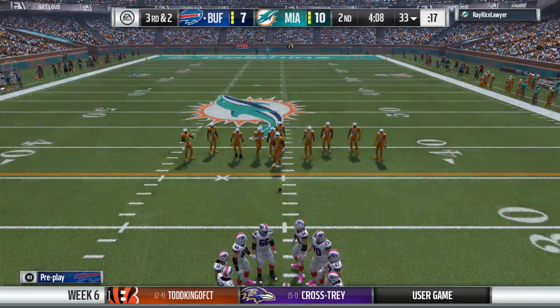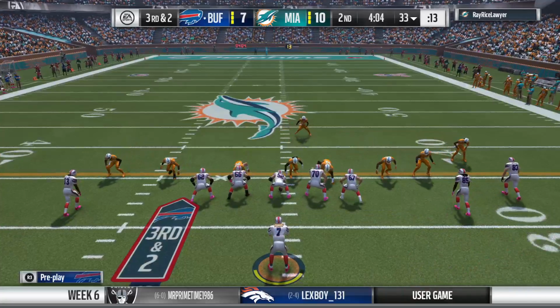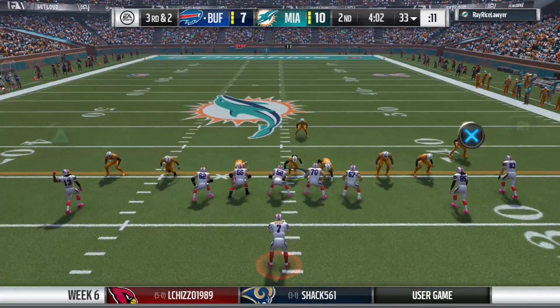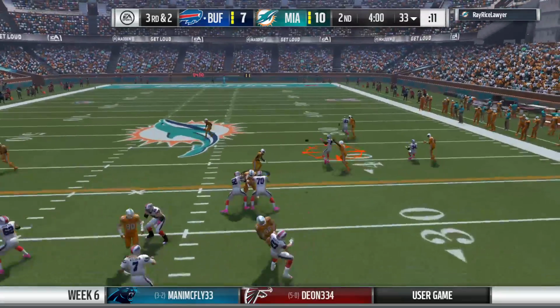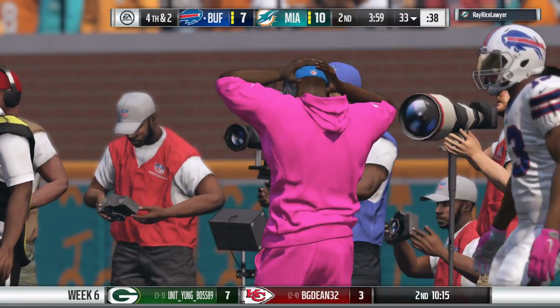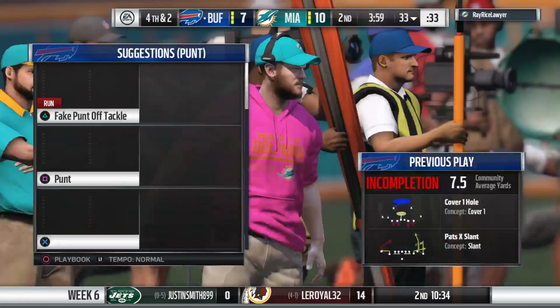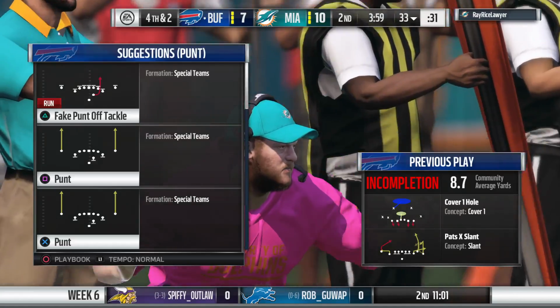2 yards to go here on 3rd down. They're going to look to throw. And that is incomplete. Really good, smart play by the defense, understanding 3rd and short, guarding the first down sticks, and being able to make a play on the football and bat it down.